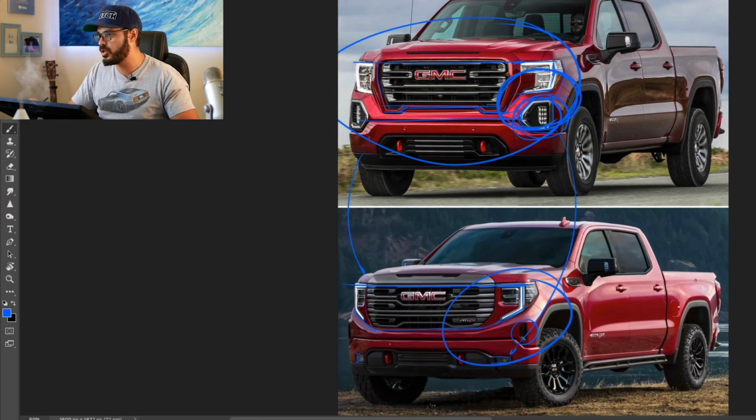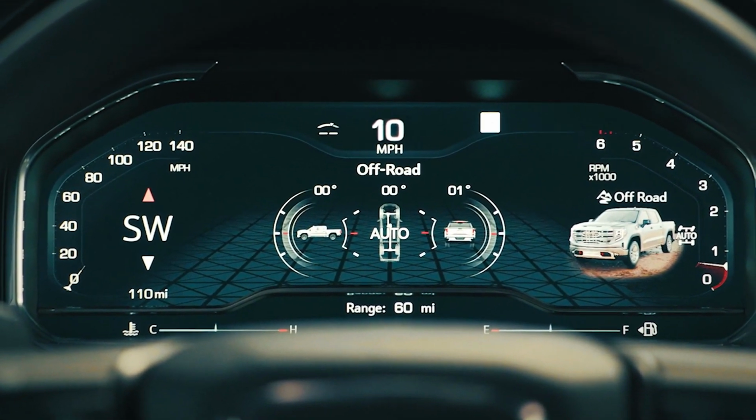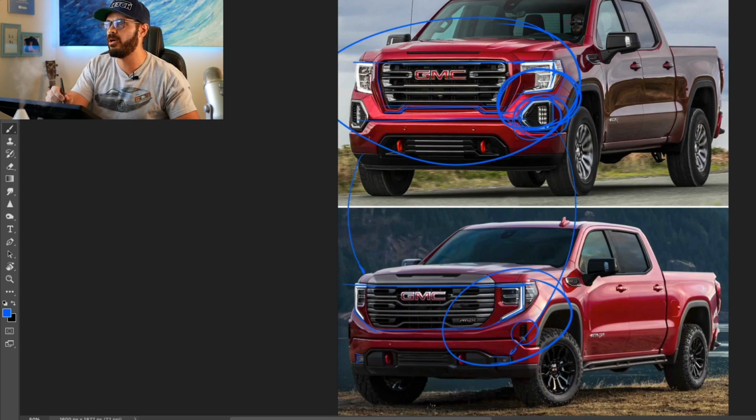It's such a great job by GMC by redesigning this 2022 GMC to step it up a level, not just in quality. It looks like it's a better built truck just by looking at these design features, but also in the line flow and the overall design of the car.